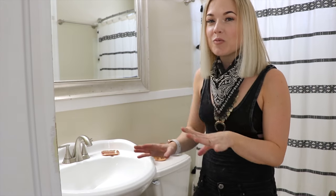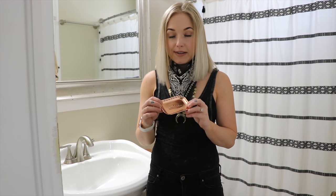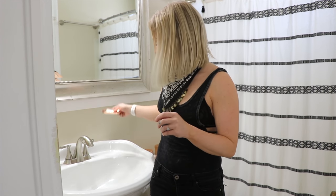There's not a whole lot of room going on in this tiny little bathroom, but we've got a pedestal sink. You're gonna see some copper accessories in here. Like I said before, I can never decide whether I like brass or copper better. I wanna show you guys this really great find.